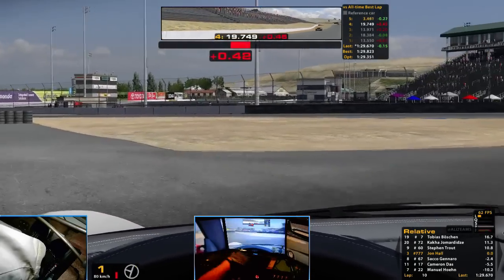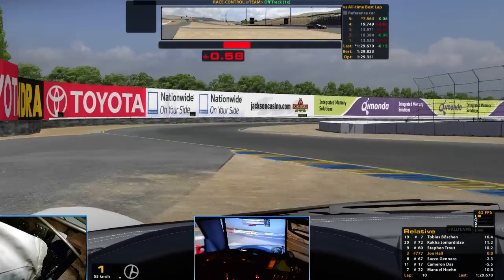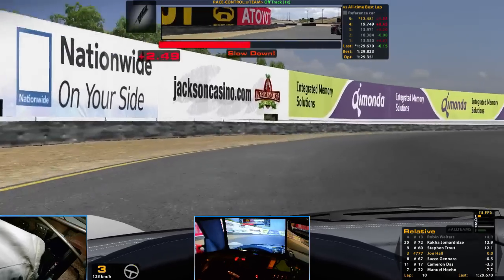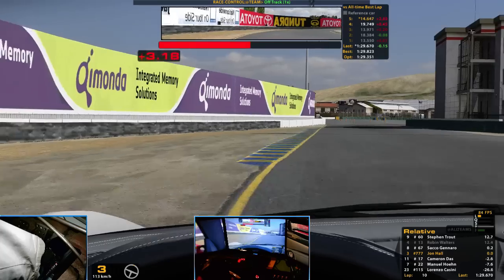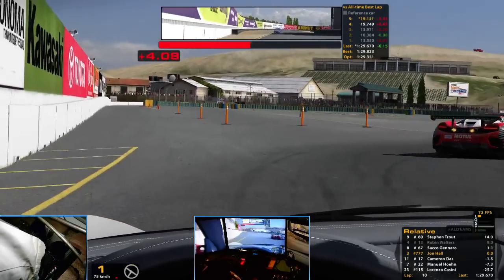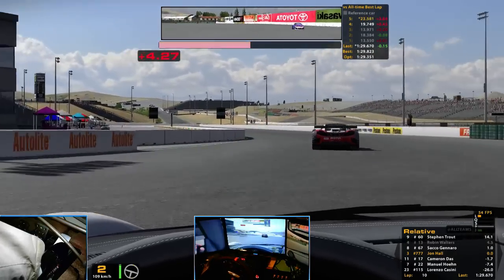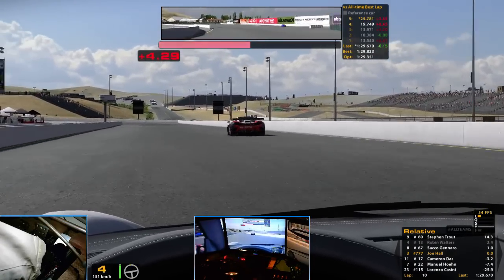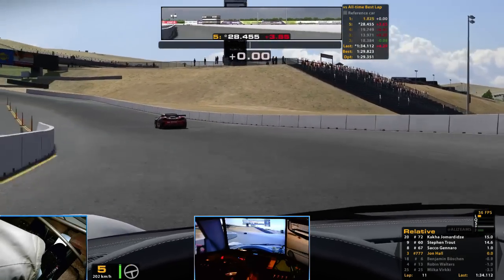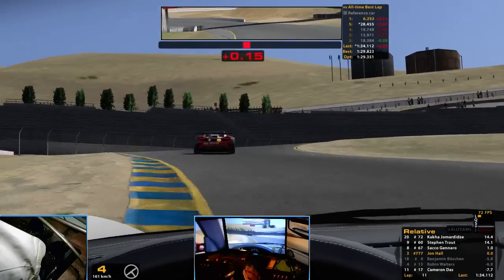Oh, too fast. I think they're gonna slow you up a bit. Dang, I'm just getting on a roll too. Yeah, I'm pretty sure I can run like a 24.4, 24.3 with this current tire and fuel load situation.